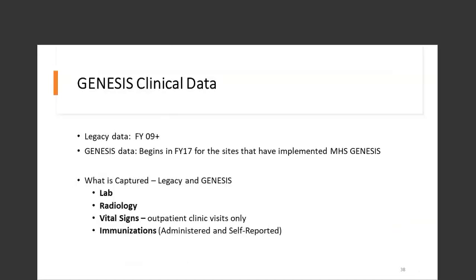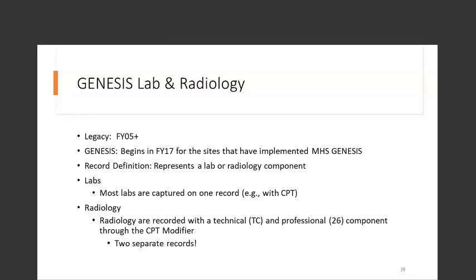From a clinical data perspective, we have legacy data from fiscal year 2009 forward, Genesis again in 17. We have lab files, radiology files, vital sign files, and immunization files made available from the clinical events. Lab and RAD 05 forward. Record definition is either a lab or a RAD component. The labs, there are usually one record coded with a CPT, and the radiology is usually two records, one for the technician and one for the radiologist reading the results.